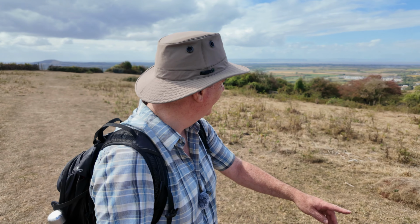Lovely views across the Bristol Channel now. Look at that. A bit hazier than it was yesterday, but they are still lovely views. Okay, well, I am back on Bleadon Hill now.